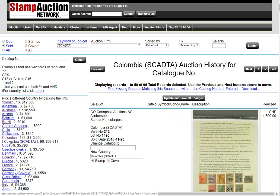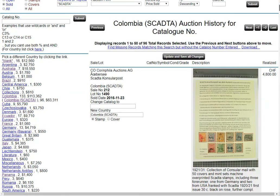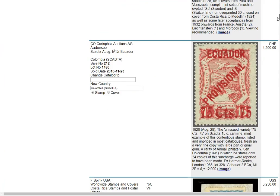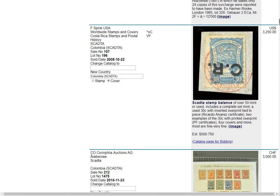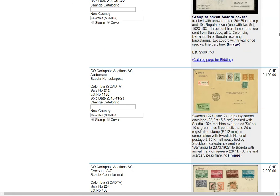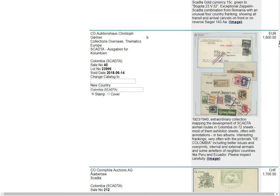So let's click on this one. Now we're still sorted by price sold descending. We're looking at items that have been categorized specifically in Columbia. And here we have an item that sold for 4,800 Swiss francs. Now, this one's actually not Colombia. This is Ecuador, right? So I'm going to change that one too. And here's some SCADTA stamp balances used on cover. All right.